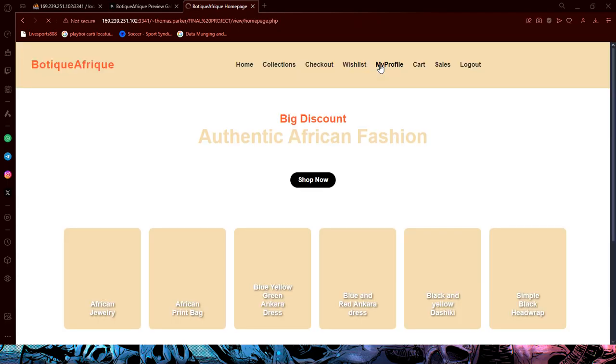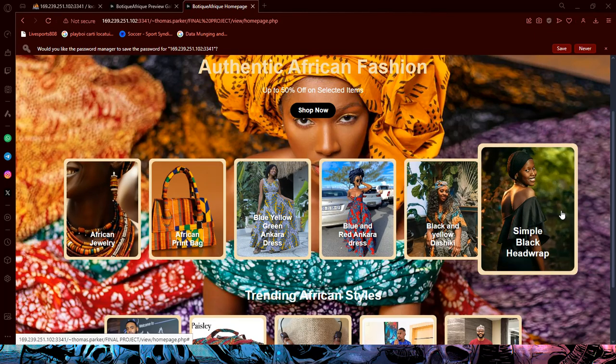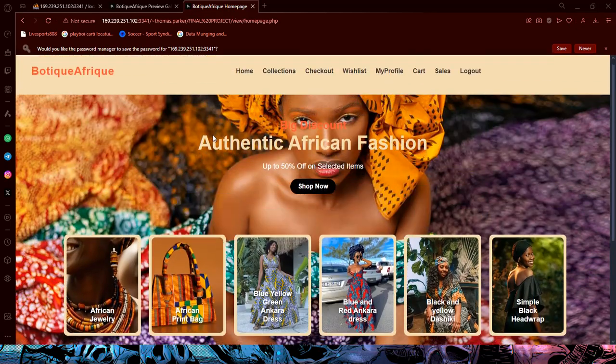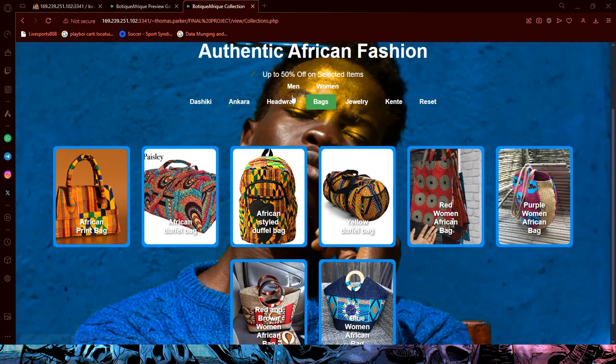And when we log in, it greets us with a message and takes us straight to the home page. The home page has a brief overview of the items that are available: head wraps, dashikis, ankaras, print bags, jewelry. And when you click on those items, it gives you the option of going to the collection. What is the collection? The collection is an array of everything that we have to offer. And there are multiple types of clothes, as you can see here.